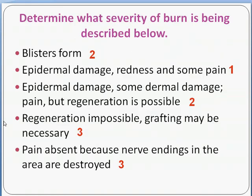I'm not going to ask you really to memorize all of them. Just know the simple part of it. It's just the layer of skin and its associated degree. First layer, second layer, and the third layer.